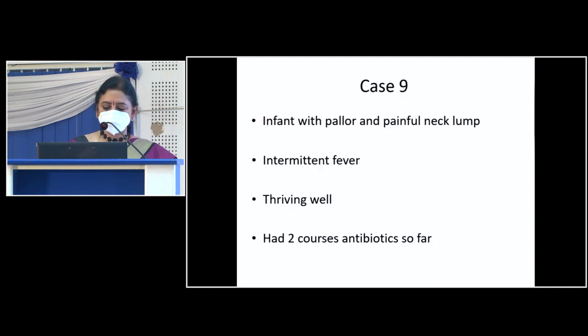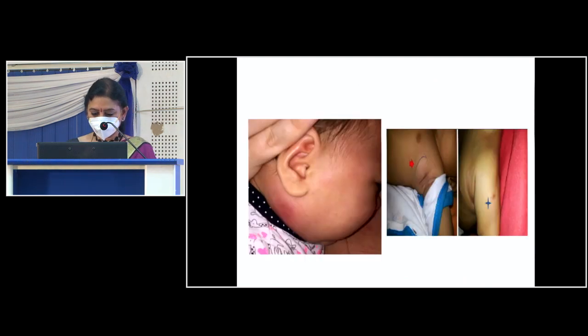The next one is an infant who's come with pallor, painful neck lump, intermittent fever, and otherwise thriving well, has had 2 courses of antibiotics. So already a small baby has had 2 courses of antibiotics. What does it tell you? They have a problem with their immune system. Babies should not have 2 courses of antibiotics, not in this day and age where most of us can look after a baby in a clean manner. So there's probably something wrong with their immunity.